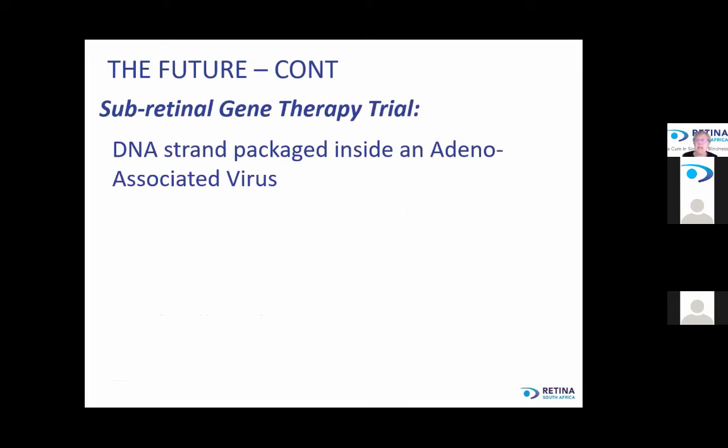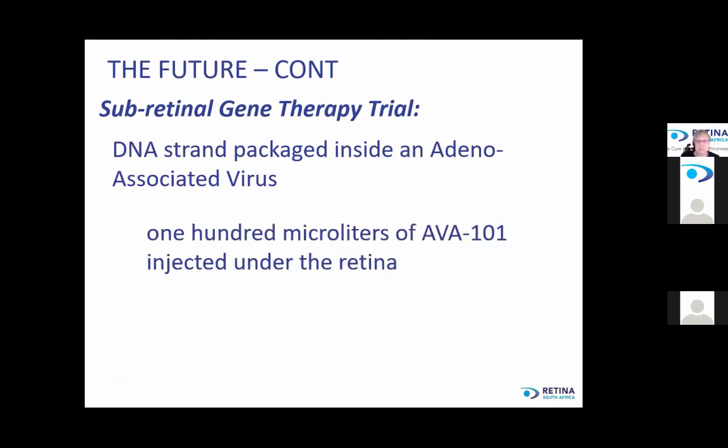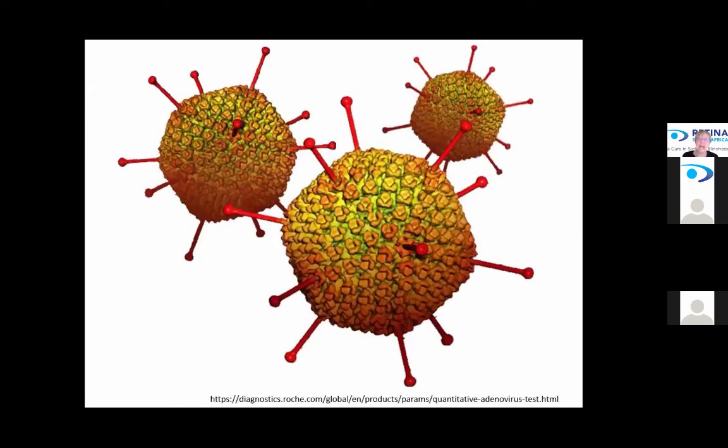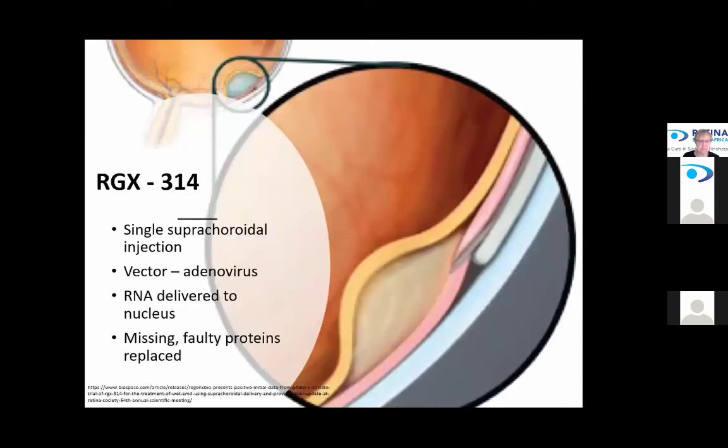They put the DNA inside a very, very harmless and very useful little virus called the adeno-associated virus. It is a tiny amount, 100 microliters is injected under the retina, tiny. And it was found that after a year, patients actually gained 9 to 12 letters on the eye chart. So not only did it prevent things getting worse, it actually helped things get somewhat better. And this is just a pictorial of the adenovirus, which is commonly used to deliver all kinds of genes and genetically modified things to our bodies. It is a wonderful little virus that does a lot of good.